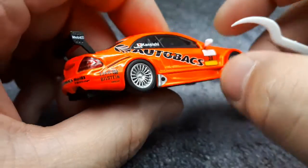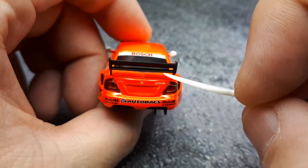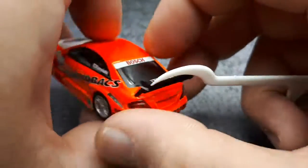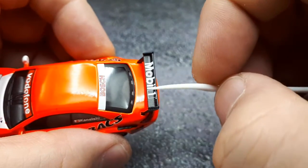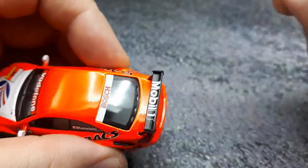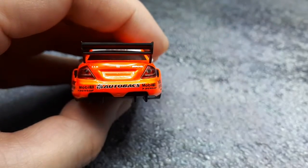Okay, so going to the back. Look at this wing. It's pretty nice. I mean, it's pretty thin plastic there. And there and there. And the side up there. So printing there looks good. There's some vents here at the bottom of the back screen. Alright, so yeah, AMG Star CLK looks good.